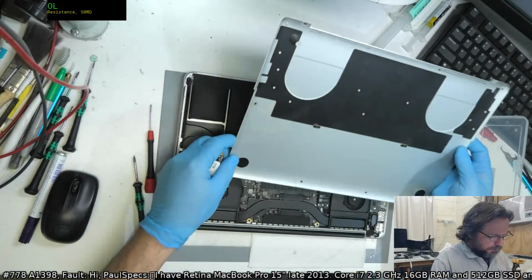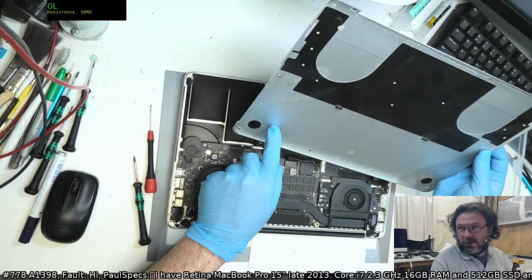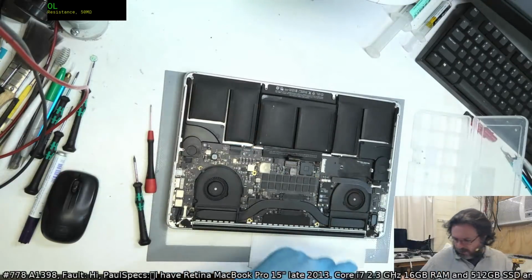Looks like there has been some... I can see a liquid marking there. You can just make it out there. That means it's gotten up to the battery area.